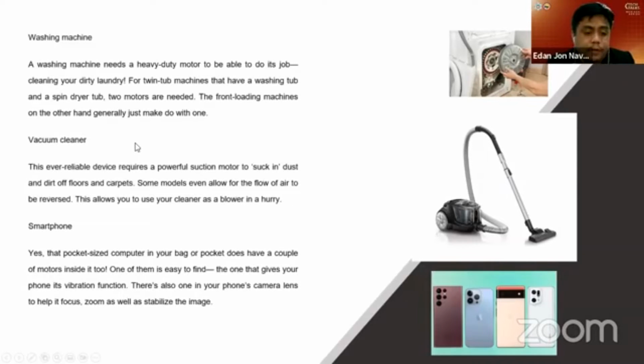Another one is the smartphone. Yes, the pocket size computer in your bag does have a couple of motors inside it. One of them is the one that gives your phone its vibration function. Motor din po yung nagpapavibrate sa kanya, pero maliit lang na motor. There's also one in your phone's camera lens to help it focus, zoom, as well as stabilize the image.